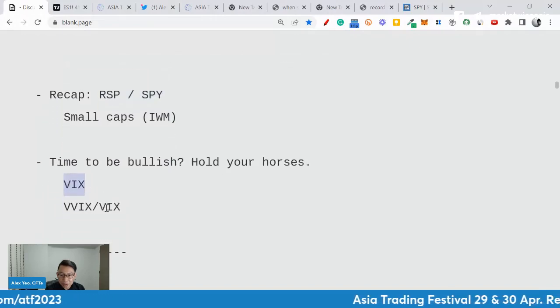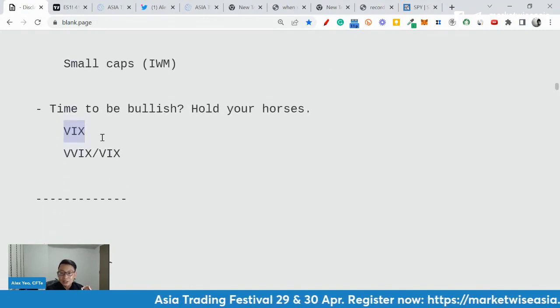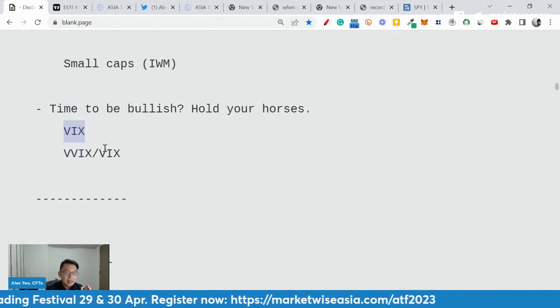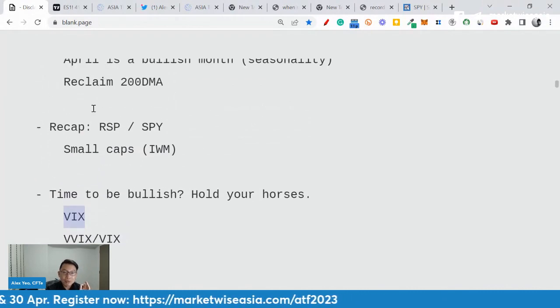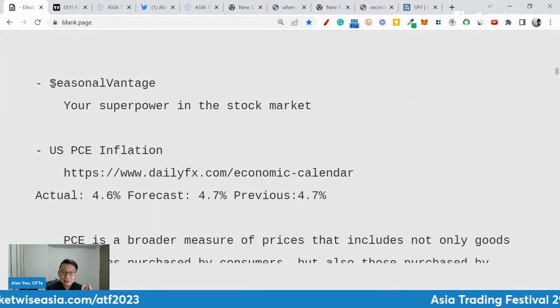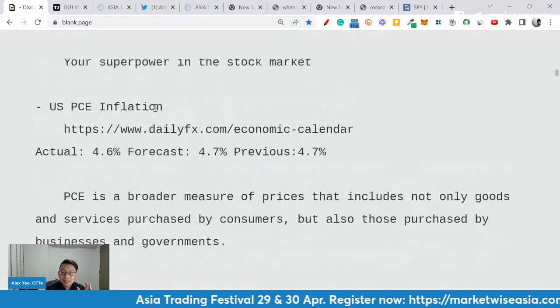Other opinion on the VIX ratio and also on the VIX itself. Okay, all right. So the VIX actually has a star signal right now. Okay, I'll share with you later. But right now, I want to share with you guys this SeasonalVantage tool that I have, what I call your superpower in the stock market.